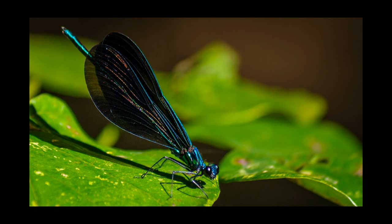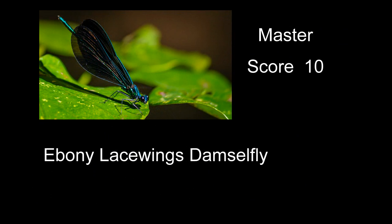The two drawbacks for me are the eyes are not quite sharp enough, and the flower in the background is too bright, so it competes with the damselfly. So I don't know if I'm supposed to look at the background or the foreground. If you could have brought down the brightness in the background and kept the foreground brighter, it would have scored more points.